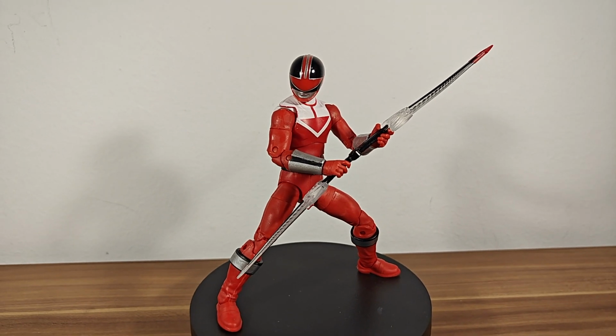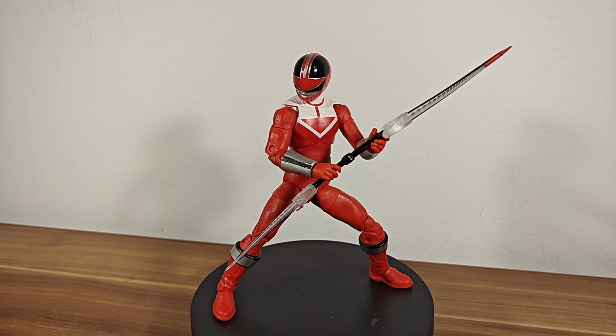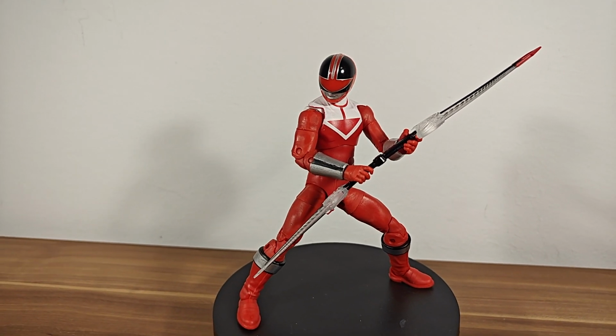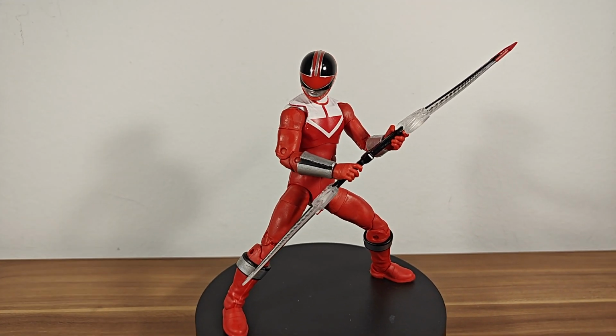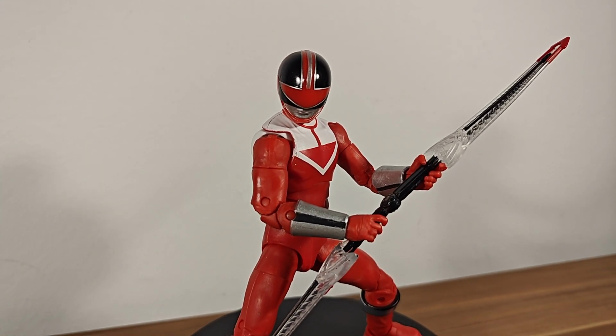That was kind of accidental because, like I said, I'm pretty sure I bought him in a wave with another figure that I really wanted. But let me know if you have the Blue Ranger, if he's worth picking up. Maybe it's something that I wait around for, like Black Friday or for Christmas.